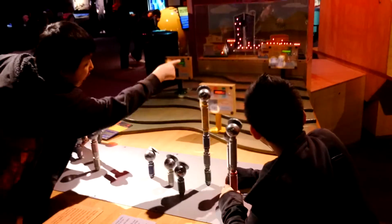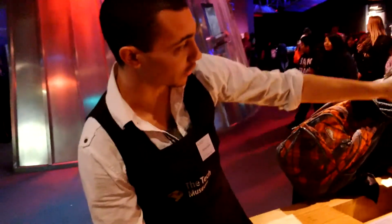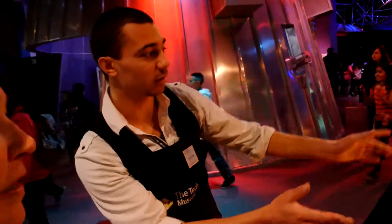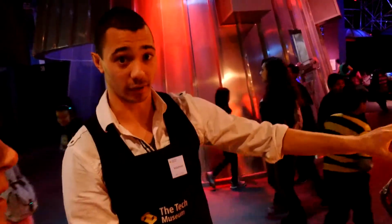So the name of the game here is that's supposed to represent the sun. And we're trying to angle as much sunlight as possible to these solar panels to light up and generate as much energy as humanly possible. So there has to be some optimal angle, and that's what these kids are trying to figure out, how much sunlight can be reflected on the solar panels.